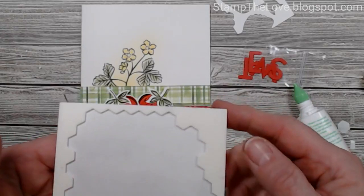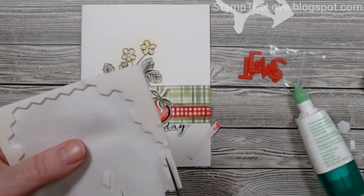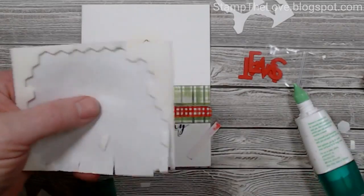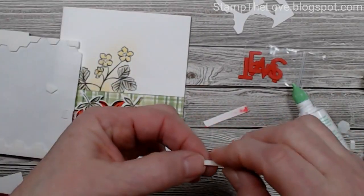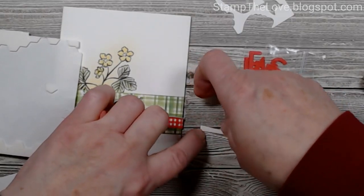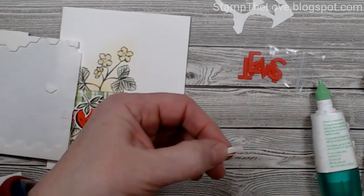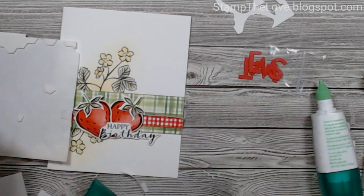And then again, check out these edges you have here. This makes a perfect little piece here to put along a nice strip of a saying like that. So you just snip that off. You don't waste anything in these dimensionals, guys. Oops, I got too much. Oh well, I'll have a piece for something else. That's okay.